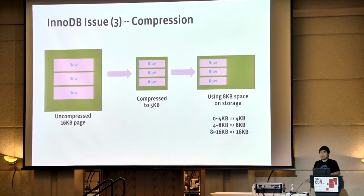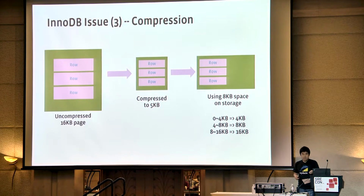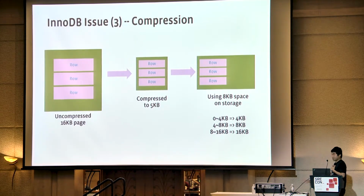The third issue is InnoDB compression. Not many relational databases support compression, but InnoDB is pretty good in that it supported compression nearly 10 years ago. We heavily invested in InnoDB compression, and we use it in the main database at Facebook. But here is one big issue in InnoDB compression. This is a brief image: the original uncompressed page was 16 kilobytes, and the page was compressed to 5 kilobytes after compression. But on the space side, it still uses 8 kilobytes.